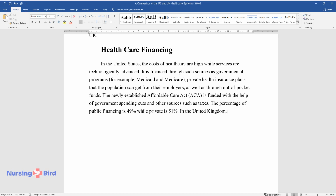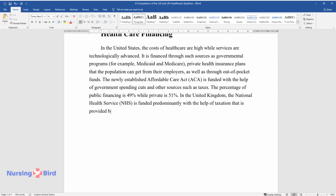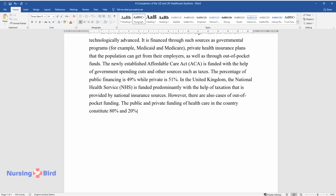In the United Kingdom, the National Health Service, NHS, is funded predominantly with the help of taxation that is provided by national insurance sources. However, there are also cases of out-of-pocket funding. The public and private funding of healthcare in the country constitute 80% and 20% respectively.